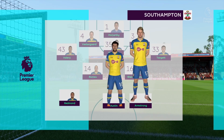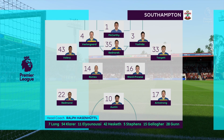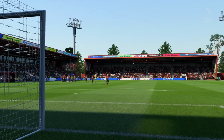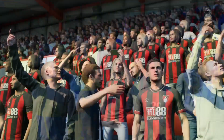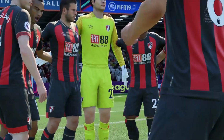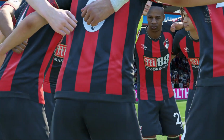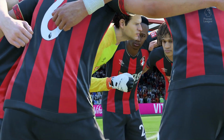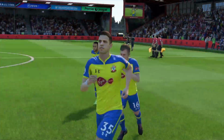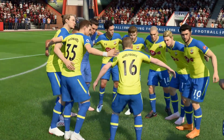In third place we have Wolverhampton, also with 3 wins and 1 loss, but 10-7 in goal difference and also 9 points. In fourth place we have Tottenham, also comically with 3 wins and 1 loss, but 5-3 in goal difference and 9 points taken. So that's my top 4 in the form table right now. So let's go over to the FIFA version.